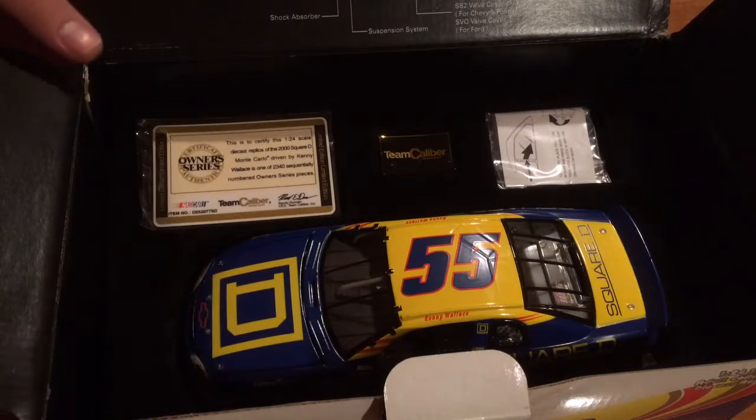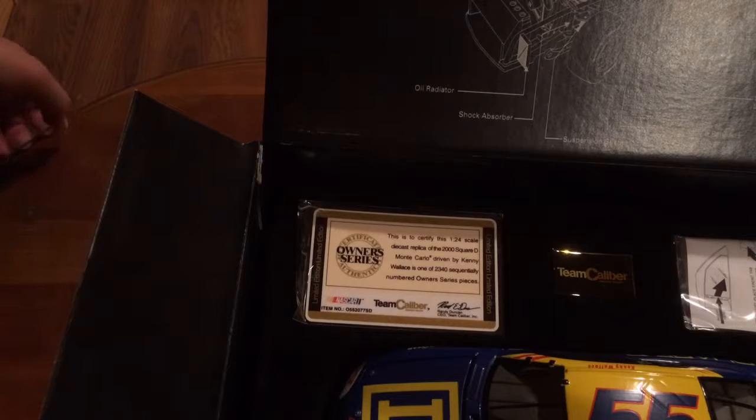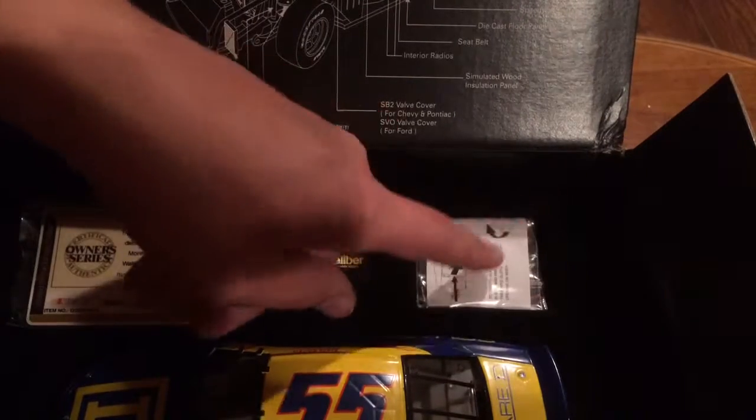First, you can see in the top left-hand corner, it says Owner Series. This is to certify that this 1/24 scale diecast replica of the 2000 Square D Monte Carlo, driven by Kenny Wallace, is one of 2,340 sequentially numbered owner's pieces. And then the Team Caliber logo in the middle. And actually, a replacement rear window, which is actually pretty cool. I like that they include that.